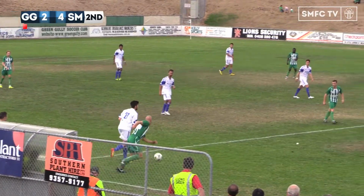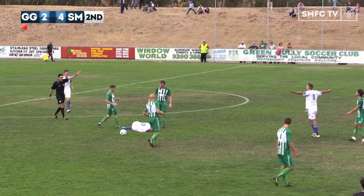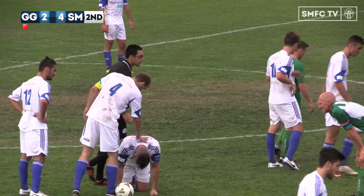Monopolis, he's won it well there. Turns inside. He's going to look for Jamie Reid. And, oh, that's a bad tackle there. Daniel Jones, he might be in trouble. He's already on a yellow. Looks like he's going to get away with that one. But, geez, he's got to be careful. They wouldn't want to have 2 men sent off here, John.